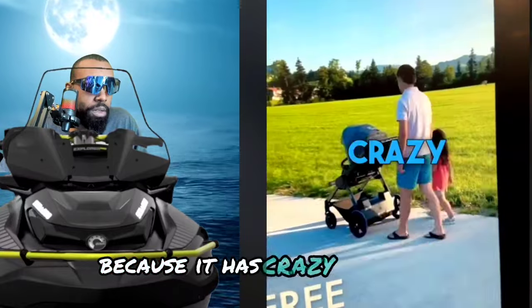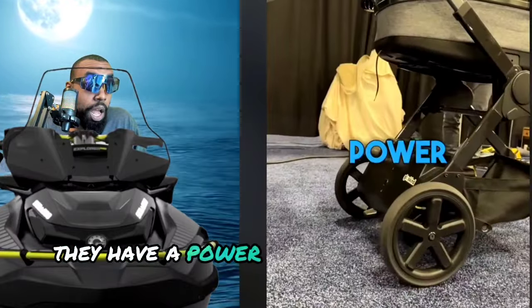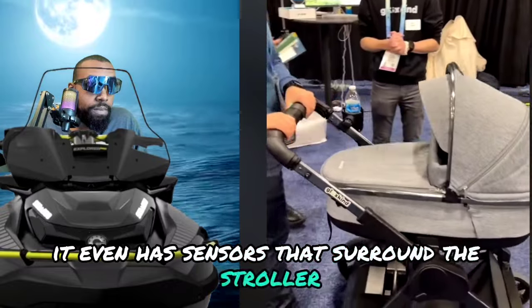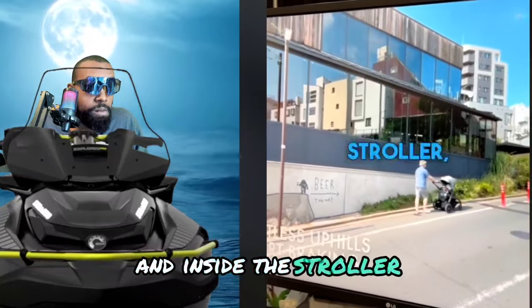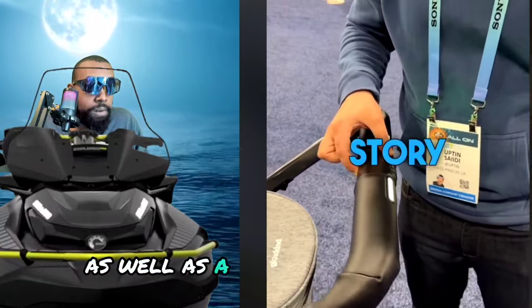$100 because it has crazy features. Like, it will automatically walk your baby for you. They have a power assist option that will help you for when you need to push your baby up a hill. It even has sensors that surround the stroller, and they detect obstacles like bikes or cars and stop the stroller just in case. And inside the stroller, it has a white noise feature that will put your baby to sleep, as well as a story time feature.